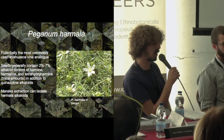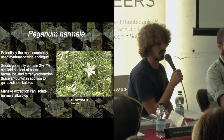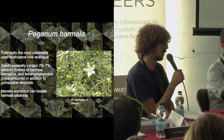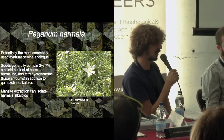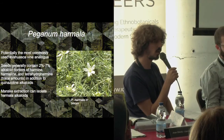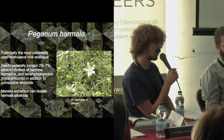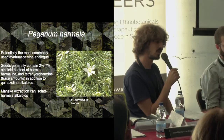So Peganum harmala has a very rich ethnobotanical history in the Middle East. It's the most commonly used vine analog, we could say, but it's not really an analog. I mean, it has been used by itself. It has a lot of harmine and harmaline content and a little bit of tetrahydroharmine. And one interesting thing about this plant is that it has a class of alkaloids called quinazoline alkaloids, including vasicinone and vasicine. The peculiarity of these compounds is that they have abortifacient and uterotonic qualities.